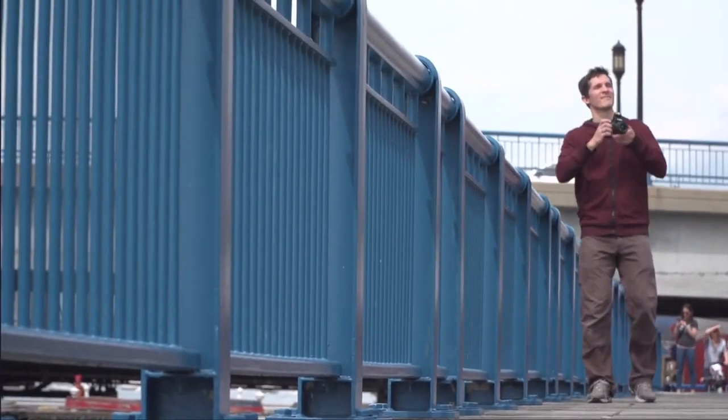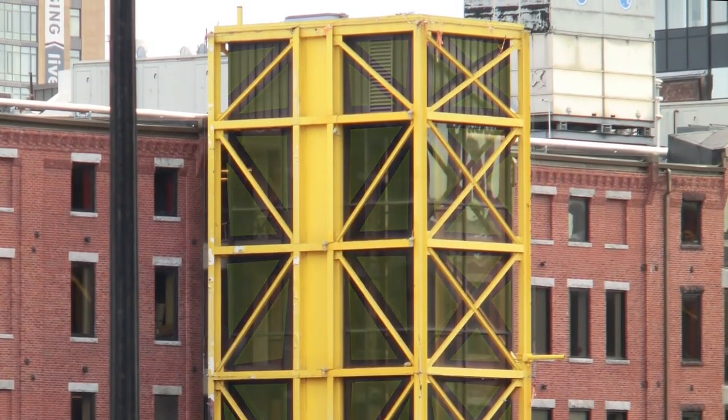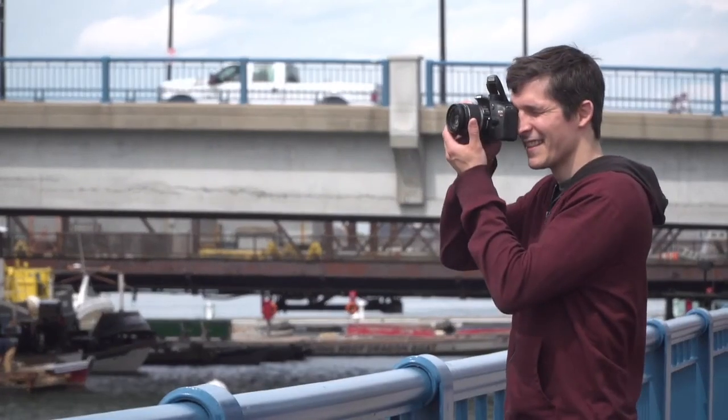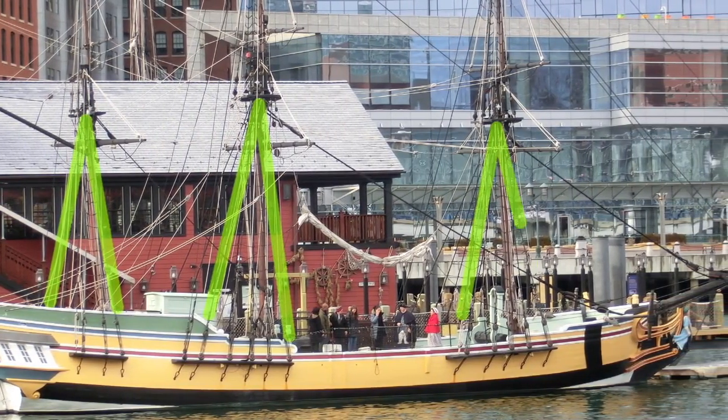As I walk around the city, I tend to notice the shapes of things. Check out that elevator shaft up there. Triangles that are stiffening the structure around it. That walkway down there has triangles all over it. As does the dock right underneath, actually. And of course, huge triangles made out of rope in tension, supporting the masts of that tall ship.